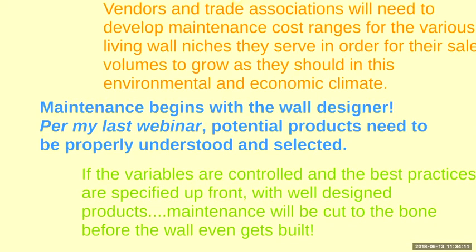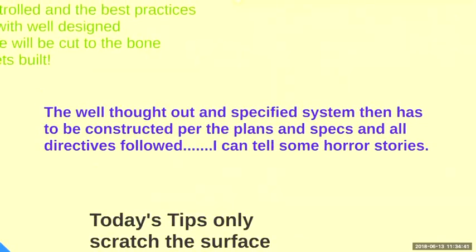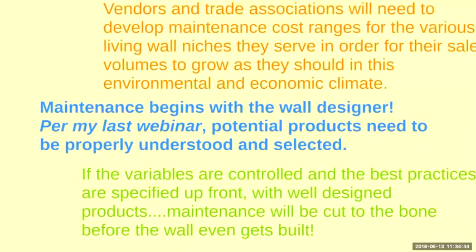So if a designer knows what questions to ask, and they're dealing with vendors that can answer those questions well, so they're using well-designed products, then you can understand the variables, and you can write a spec around these things that will cut most of the maintenance out just with your verbiage, and will really guarantee success down the road once the system is built and in place. If all the variables are controlled and the best practices are specified up front, with well-designed products, maintenance will be cut to the bone before the wall even gets built.